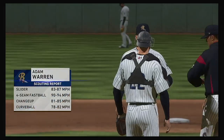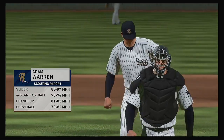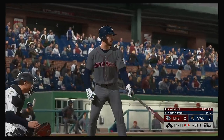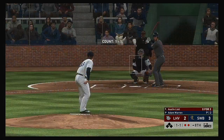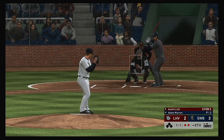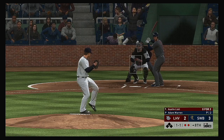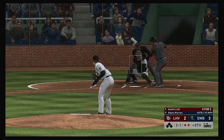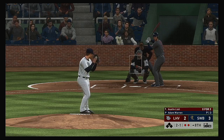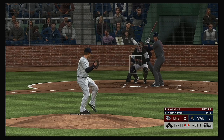Adam Warren enters the ball game out of the pen, looking for the final out here in the top of inning number 8. Now at the plate, Austin Listy. He's 0 for 2 with a walk thus far. The 1-1. Warren, playing here in his age 31 season. He's currently on a one-year deal, so he stands to be a free agent at the end of this season.